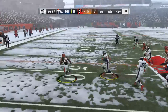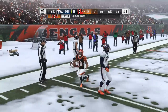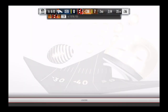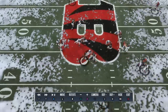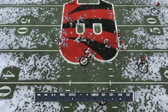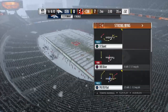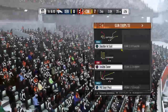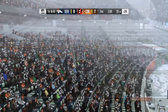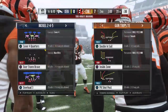A handoff to Mixon. Finding room inside the 40. And finally taken down at the 35-yard line. That burst good for 20 and a first down. Ball up to the 35 now as they come up on 1st and 10. 2 minutes remain here in the first half.